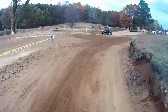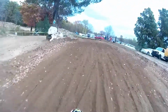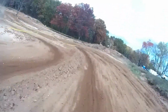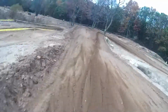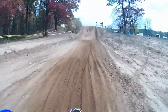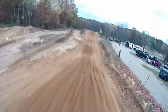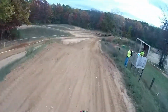Again, keep in mind my bars are really narrow, so I was trying to take it easy because there is a lot of deep sand here. It's like every other Michigan track. There's tons of deep sand, but it is what it is. We work with it. So I was being a little bit timid in the corners, but I was really feeling good on these jumps. I was kind of sending it.